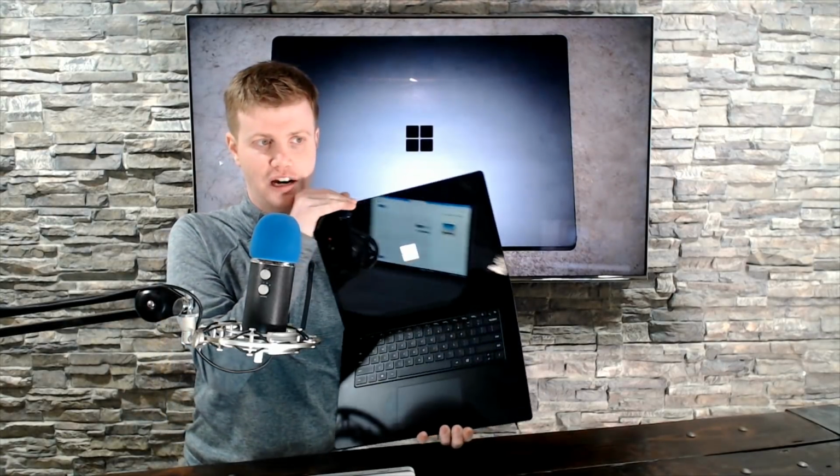So, starting off with what I love. I love the size. This is really close to being like my perfect size. It's a nice high quality material. The metal deck lid on this version feels fantastic. It's not sharp. You can easily open it here. You can see it's just going to boot right up.